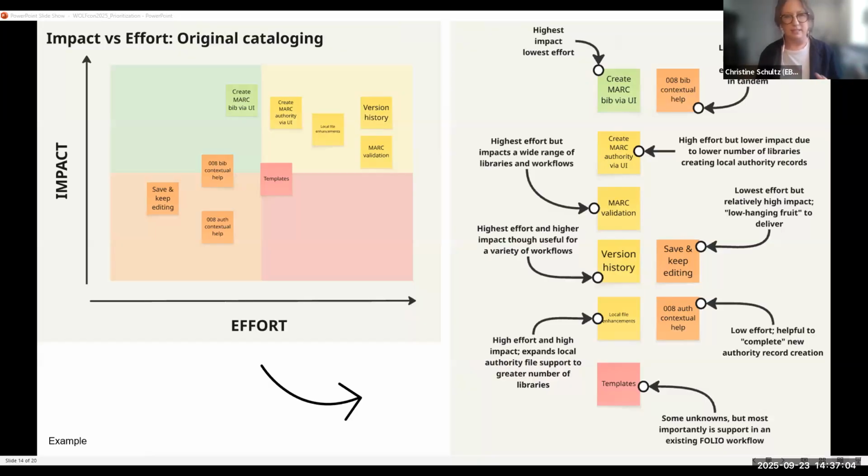Here it's laid out like a software release, and how we might distribute that work. So we're going to start from the top. We prioritize first our quicker win. Again, I want to emphasize the relativity of quick, and that would be creating the MARC bib records. Because it's quicker, we have some remaining capacity that we could throw in a fill-in or a lower effort item, such as adding the 008 contextual help to make it easier to catalog our new records.